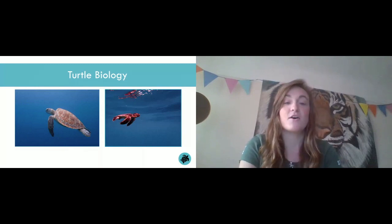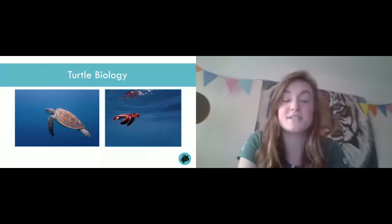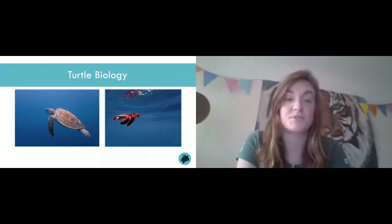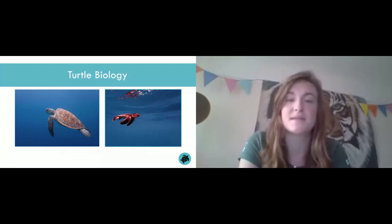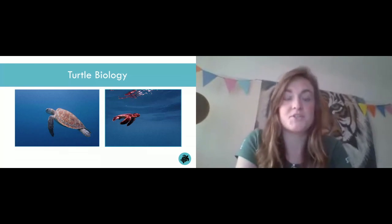Reptiles are cold-blooded. They rely on the outside water temperature for their internal body temperature. This is why we generally find them in the tropics, because it's warm water, so it keeps their bodies warm. They're not able to regulate their own body temperature.